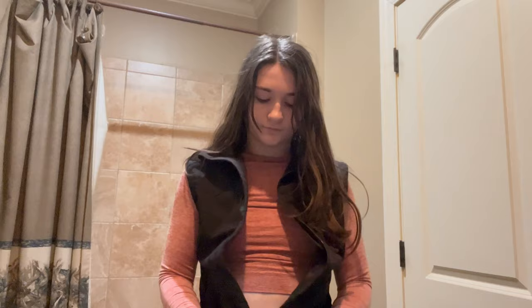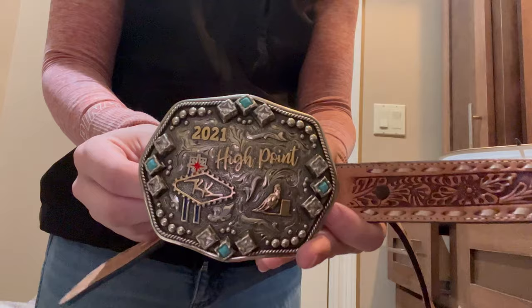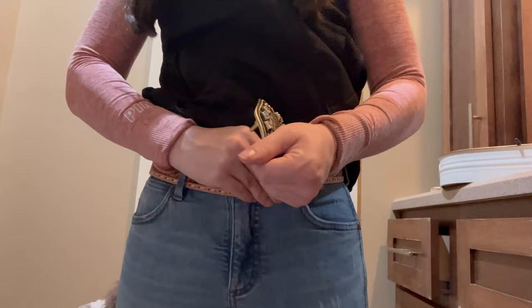I put my hair in some boring little braids, always. I really don't do a lot of makeup, just some concealer, and that's really about it. A little bit of eyeliner, some bronzer, and I'm good. I'm tucking the extra under the belt instead of going over and through, just because I think it looks so much better and cleaner.